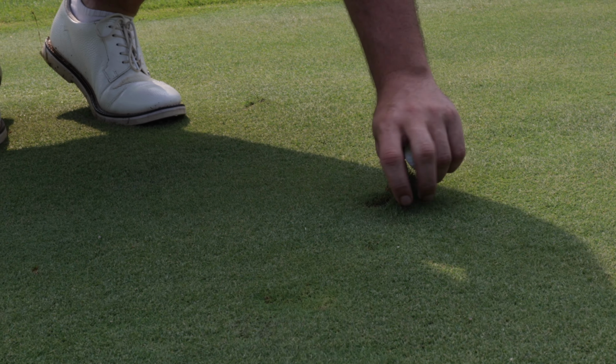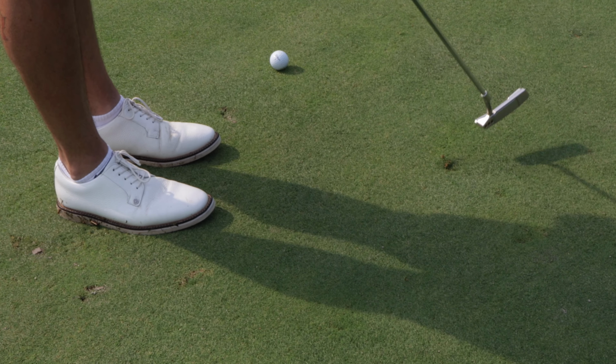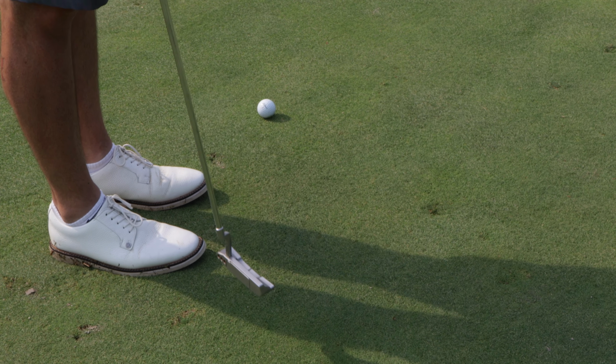Holy f***. Absolutely destroyed that green. Don't even need to fix it.